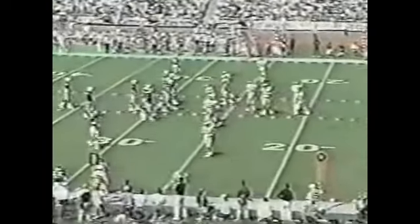Beuerlein has completed 6 of 11 now for 96 yards and a first down for the Raiders on the Ram 27. 7:40 to go in the first half. Steve Smith taking Marcus Allen that time out of bounds at about the 25. Pickup of only 2 that time.